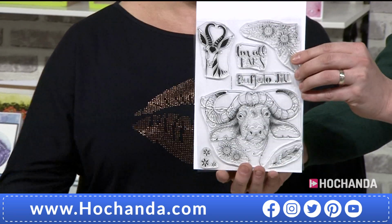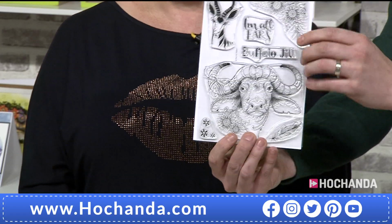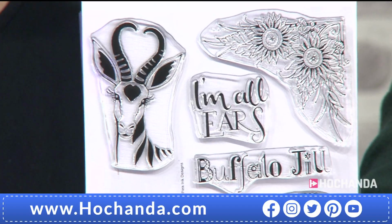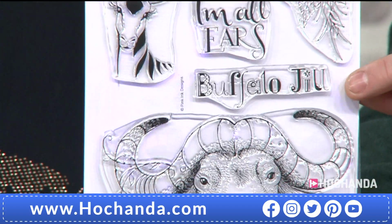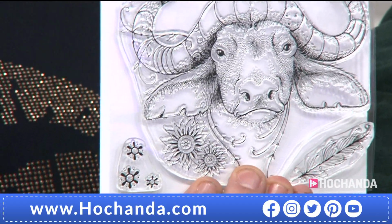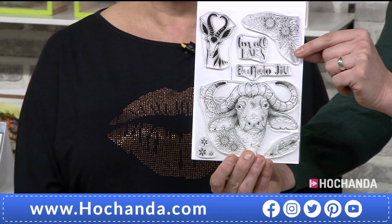Buffalo Jill. With these, once again, you get your flowers in the corners, your corner elements, and your large buffalo as well. So are these all hand-drawn? All hand-illustrated, yes. Cathie draws everything by hand. Oh, my word, so she's a very talented lady.